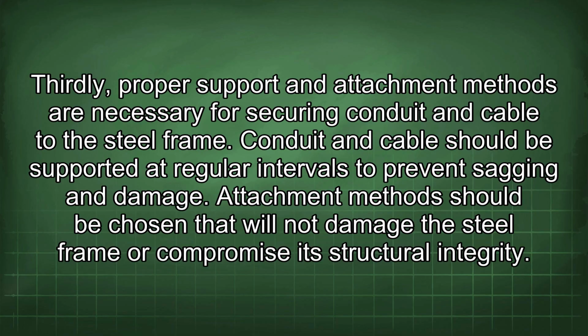Thirdly, proper support and attachment methods are necessary for securing conduit and cable to the steel frame. Conduit and cable should be supported at regular intervals to prevent sagging and damage. Attachment methods should be chosen that will not damage the steel frame or compromise its structural integrity.